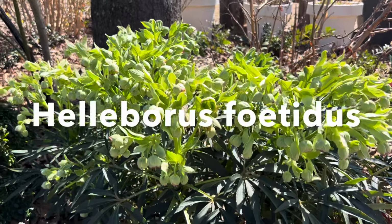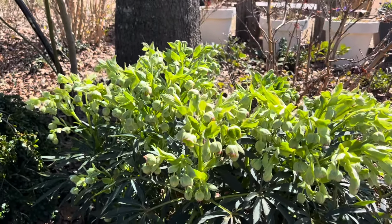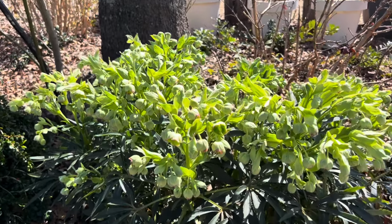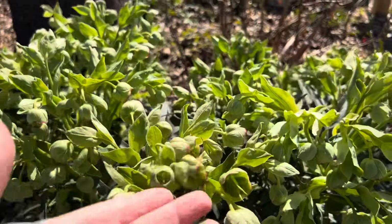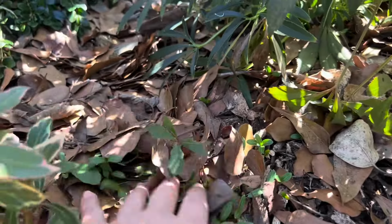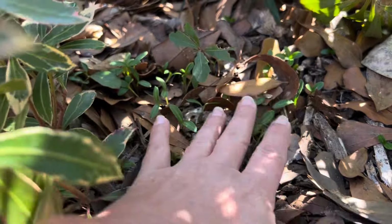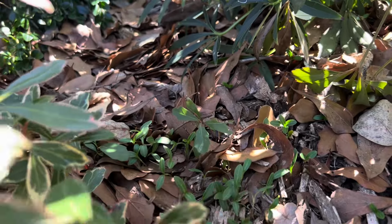Now, here we have Helleborus foetidus, the stinking hellebore. And speaking of being a bit invasive, this species is really quite notorious. You see it sets lots and lots of flowers, but they're quite small and they all develop seed. And I have a great example to show you here of last year's seed that's all starting to germinate. You can really see why they start to develop an invasive habit, because that's a lot of seedlings.